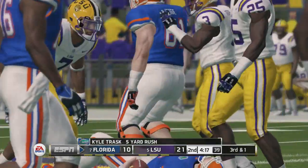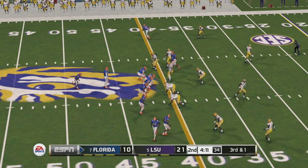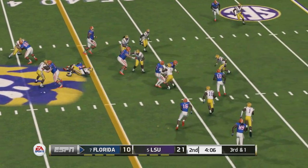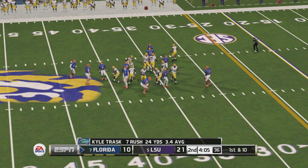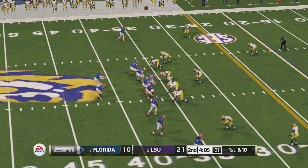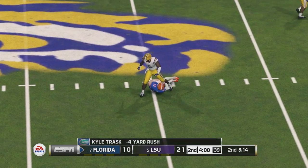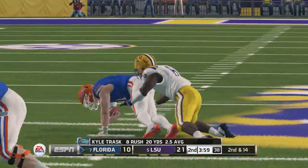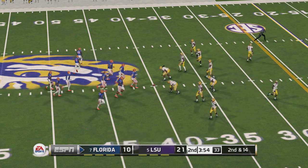And they get nice yardage on that run. Takes it up the middle for a nice run. He's taken down at the 40. The defense was just all over that play. It didn't fool anybody. From the 40-yard line, second down.